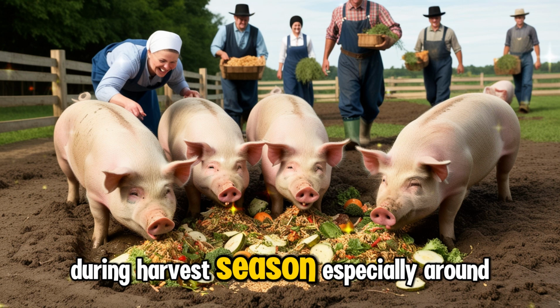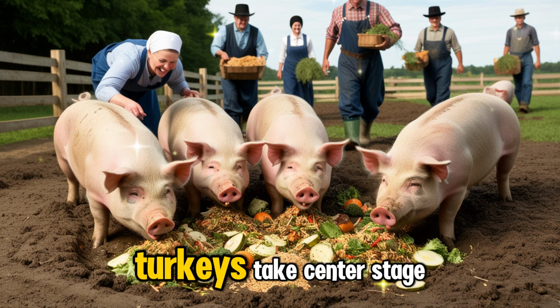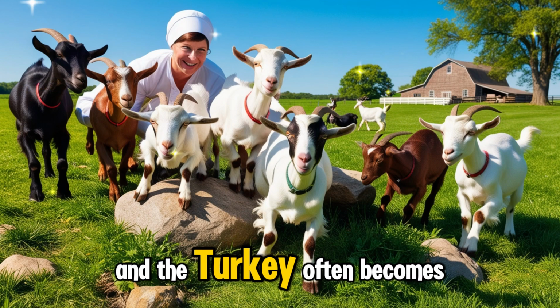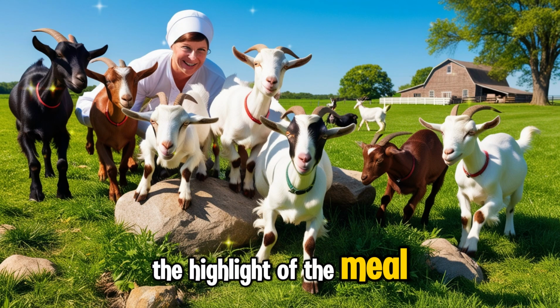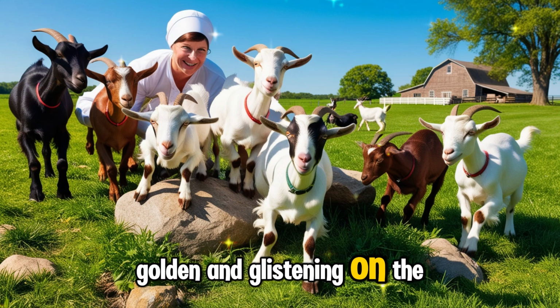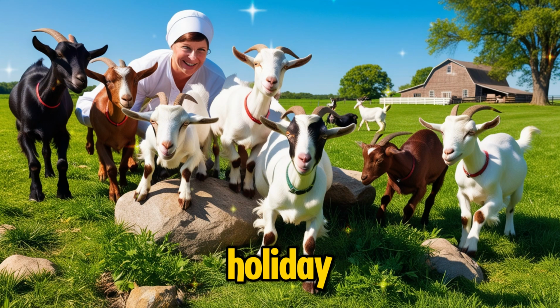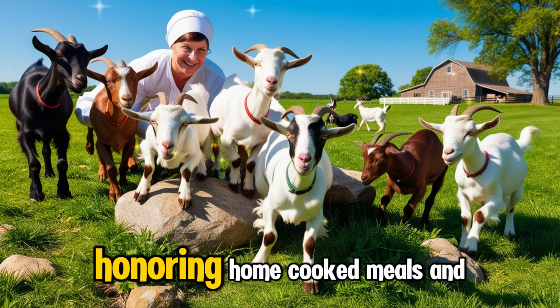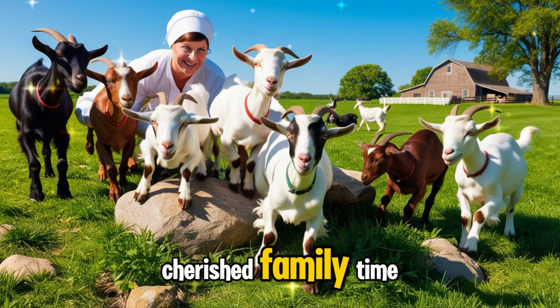During harvest season, especially around Thanksgiving, turkeys take center stage. Families gather to celebrate, and the turkey often becomes the highlight of the meal. Picture a beautifully roasted turkey, golden and glistening on the table, embodying the spirit of the holiday. Many Amish families hold these traditions dear, honoring home-cooked meals and cherished family time.